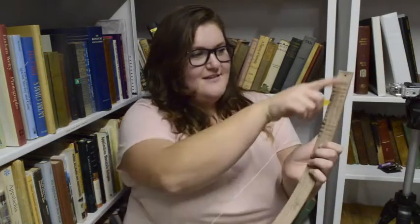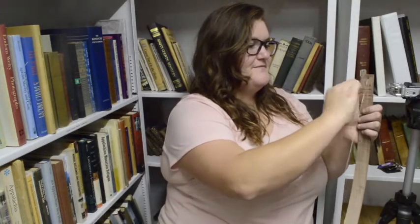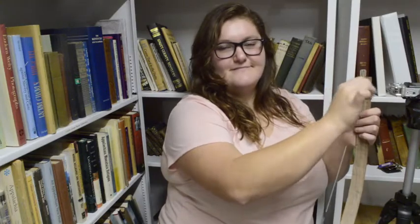And it's really simple. All it is is a string and a stick. Kind of looks like a hunting bow, doesn't it? Now, if I just strum it like that, it doesn't really sound like a whole lot.